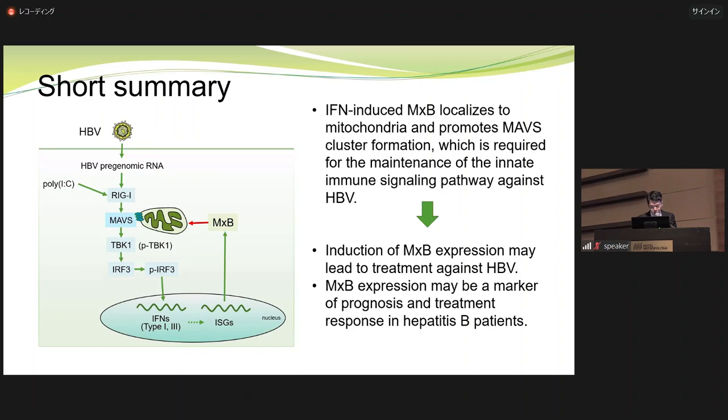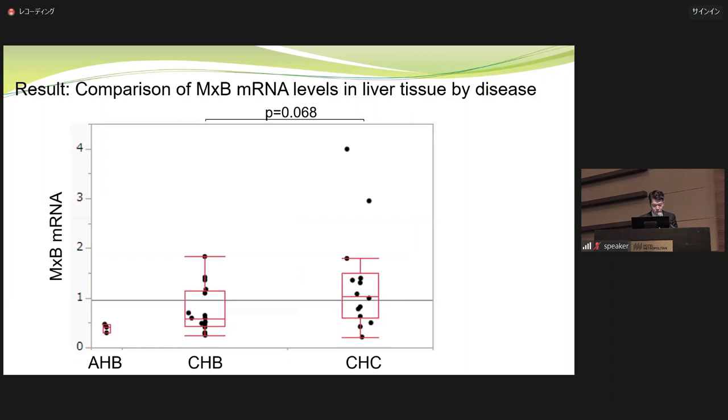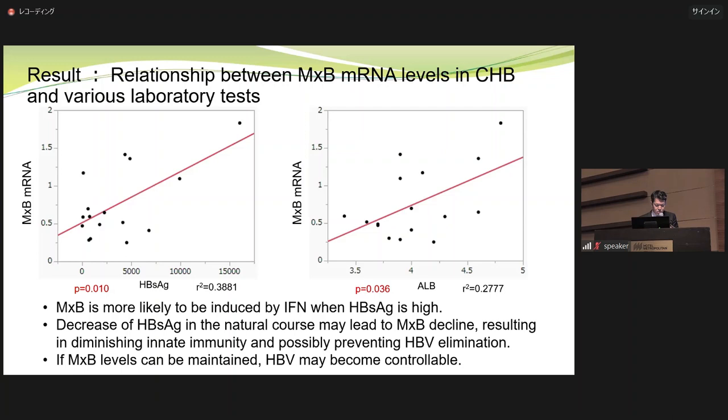We examined MHC messenger RNA levels in patient liver tissue and various laboratory tests. In terms of MHC level by disease, CHC was slightly higher than CHB, although the difference was not significant. Comparison of each laboratory test item with MHC level in CHB showed a positive correlation with HBs antigen levels and albumin levels. This suggests that MHC is more likely to be induced by interferon when HBs antigen is high.